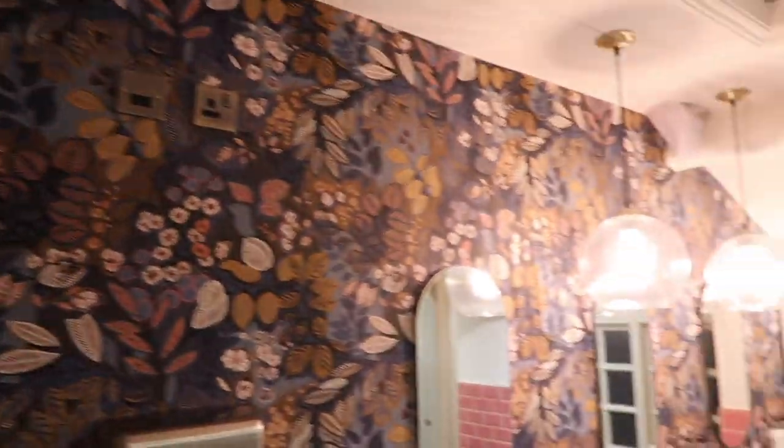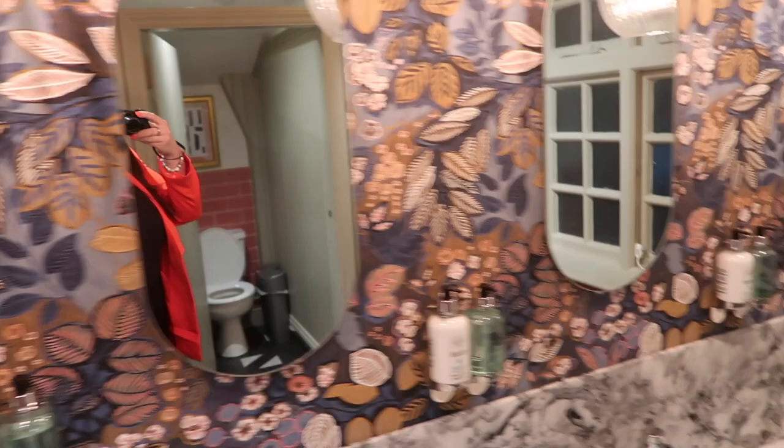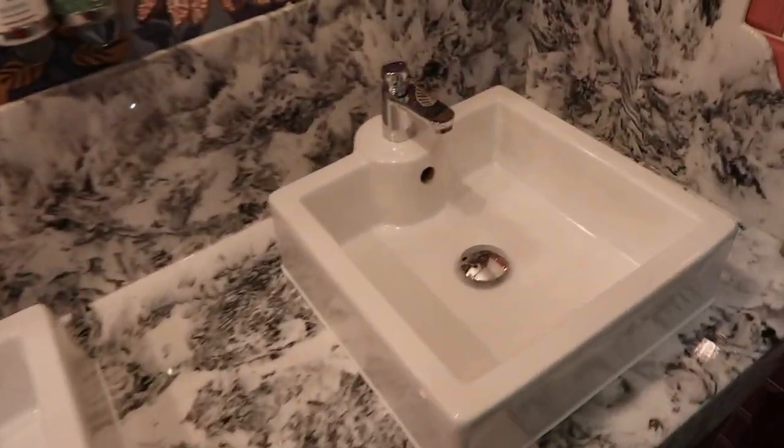So I thought I'd just quickly show you the bathroom because they have done some new refurbs in here. Got some lovely mirrors here, some gorgeous new sinks, obviously the toilets.